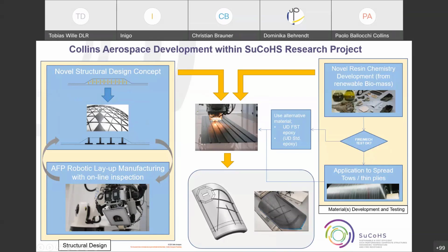The other line of development is working closely with our capable partner, particularly NLR, in terms of robotic manufacturing and using AFP, something we have been doing for a few years now in different European programs. The third area is the work with another partner, TFC in Belgium, supporting the development of something already existing in terms of renewable materials, biomass.